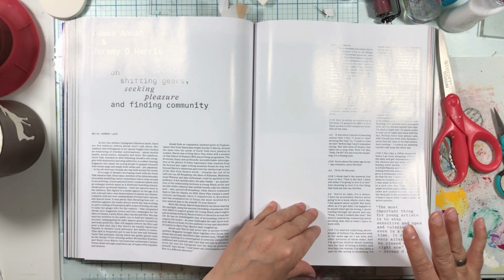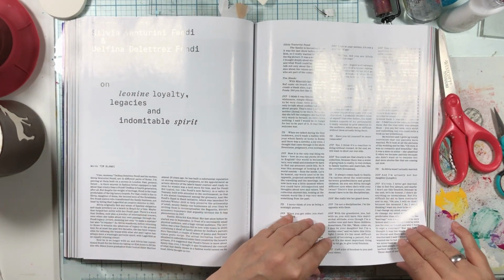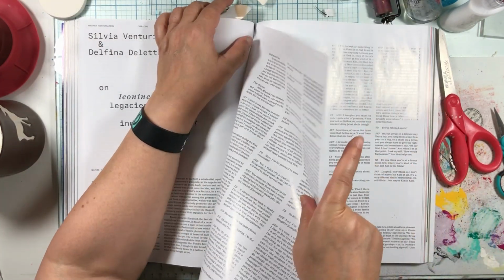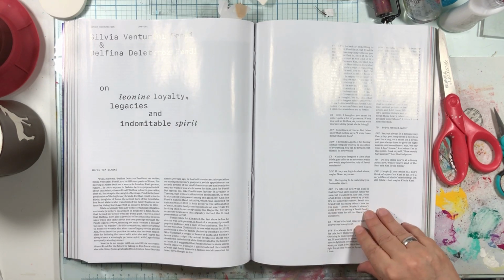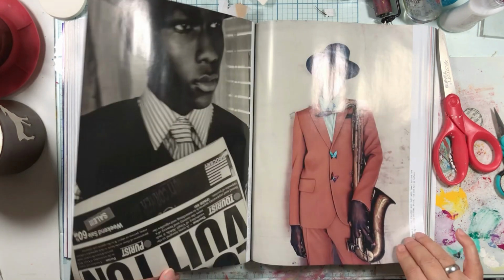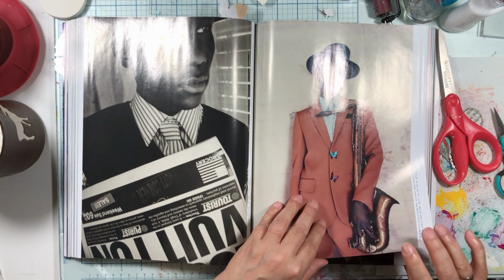So if you're stuck for space, I would just start tearing out the pages that don't have anything on them. I don't keep them forever thinking that, oh, someday I'm going to use this.